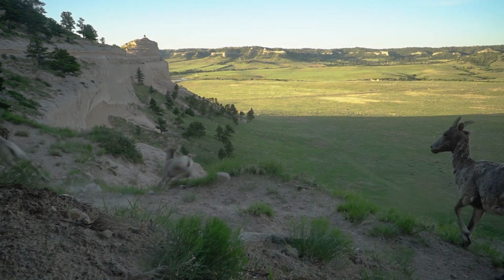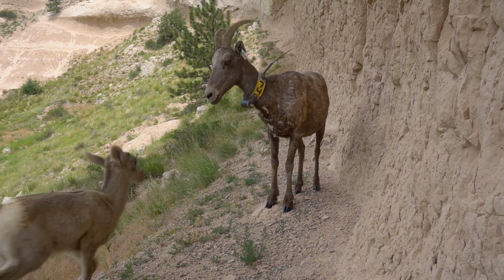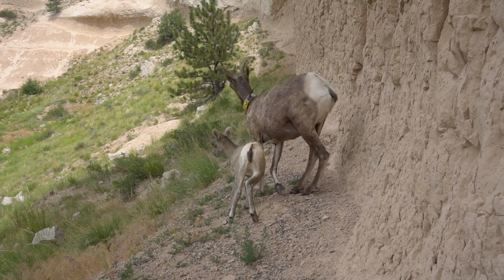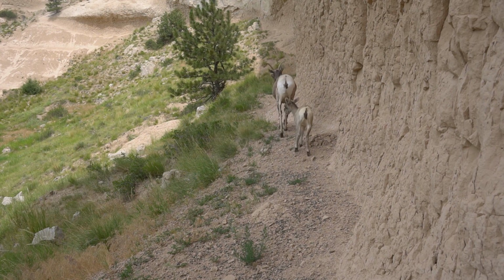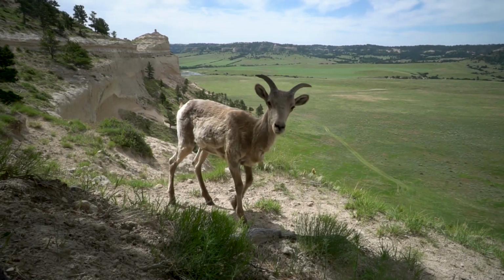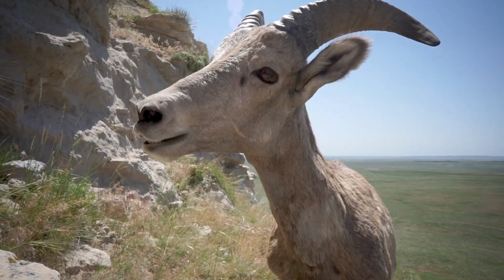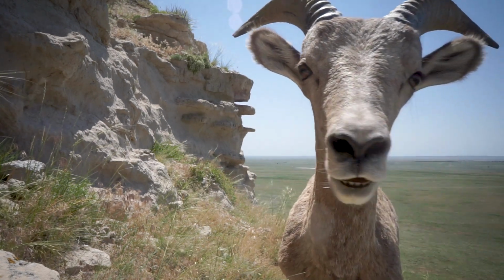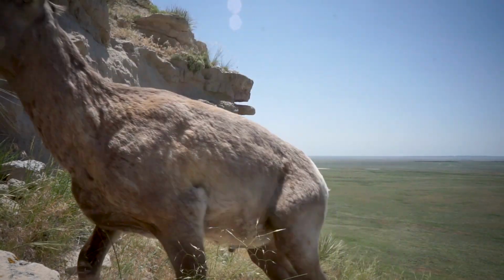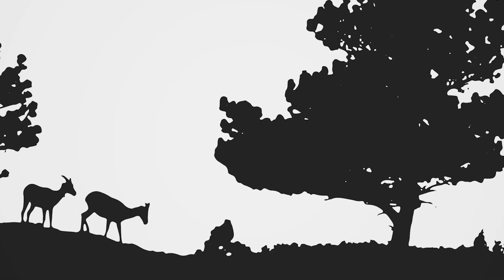Bighorn sheep were native to Nebraska. Once settlers came west, they were completely wiped out, but they have come back and are now a part of this landscape. It would be very disappointing to see them out of this landscape again. The Wildcat Hills would have another hole in its heart.